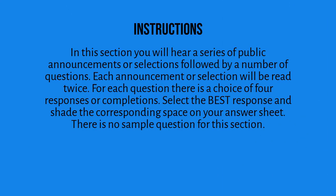Section 3. In this section, you'll hear a series of public announcements or selections followed by a number of questions. Each announcement or selection will be read twice. For each question, there is a choice of 4 responses or completions. Select the best response and shade the corresponding space on your answer sheet. There is no sample question for this section.